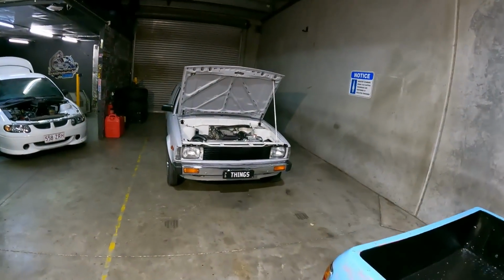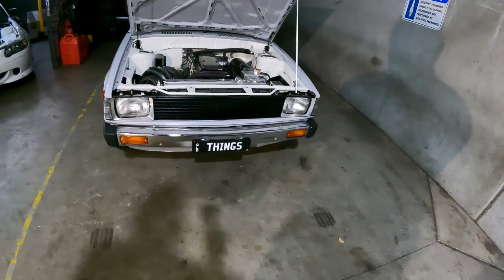Alright, so that was OZAid Quick Street at Kooralbyn Runway. Pretty cold out there at night, apparently. That was the debut event for the Things Corolla. Can't lie, I'm pretty bloody stoked with how it went. Pretty much went out there Friday, defrosted myself Saturday morning, had some breakfast, jumped in the car.